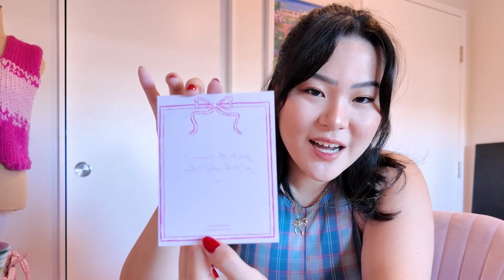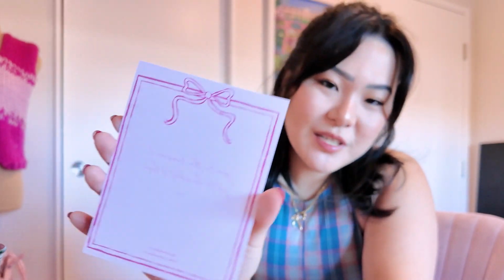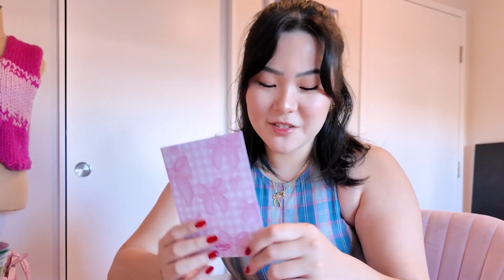And then on the other side, I have space to write a little note, and it says, "You're the reason I get to do what I love." Because that's true. Oh my god, I'm so excited, and it's all made on recycled paper, which I love. I love that Vistaprint gives you that option.